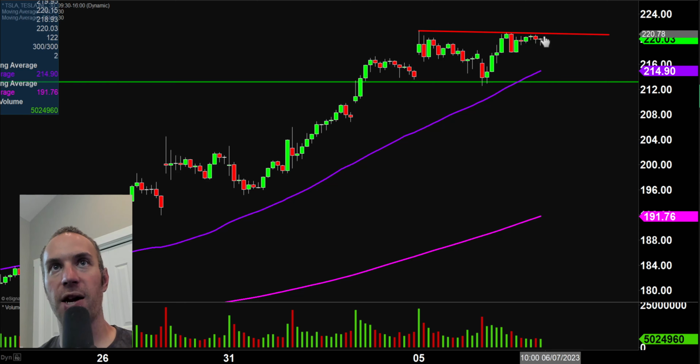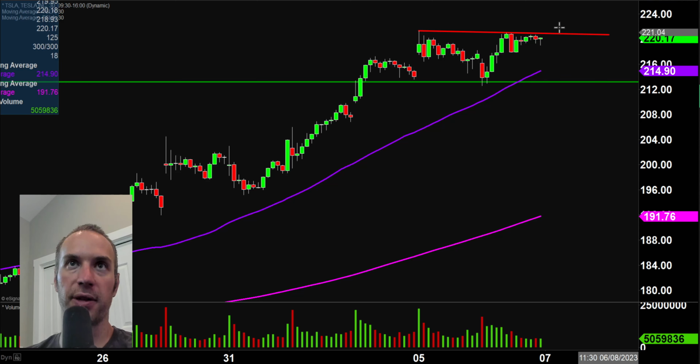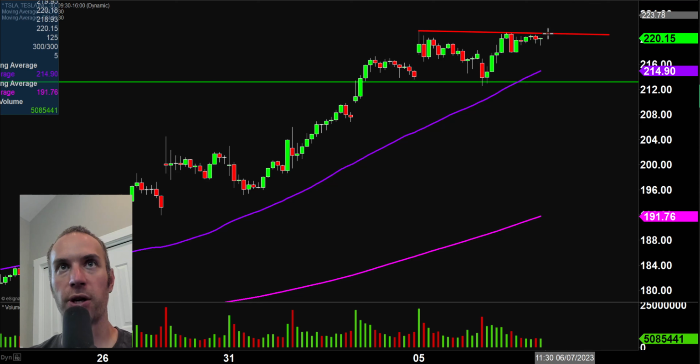$221 is going to be that main area of resistance where if the price can break up through there, then, of course, no guarantees, but nobody could accuse you of being illogical to think that a break at 221 would bring in another surge of momentum that would just keep this uptrend carrying in the bullish direction there. So keep an eye on that.